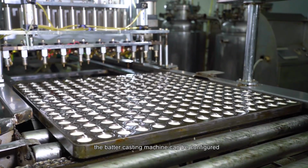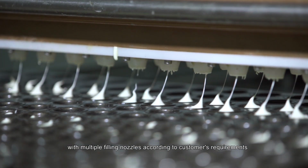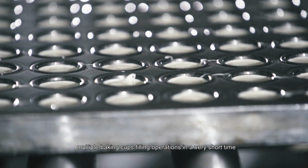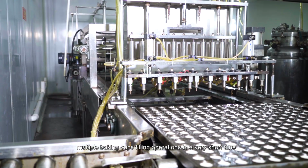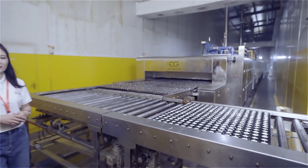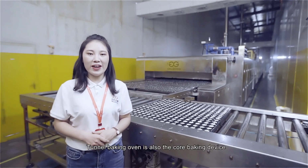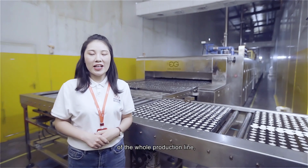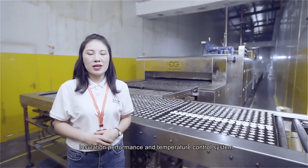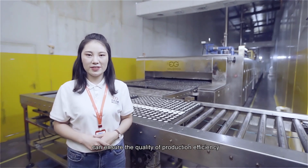The batter casting machine can be configured with multiple filling nozzles according to customers' requirements, which can simultaneously complete multiple baking cup filling operations in a very short time, greatly improving work efficiency. The tunnel baking oven is also the baking device of the whole production line. Its installation performance and temperature control system can ensure the quality of cakes and production efficiency.